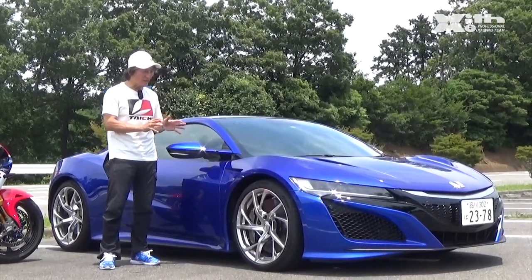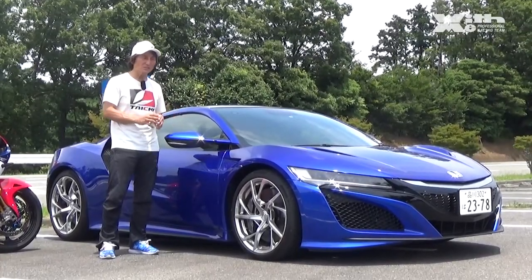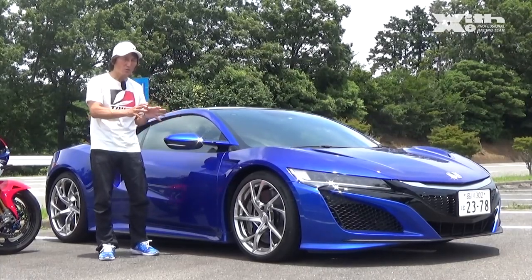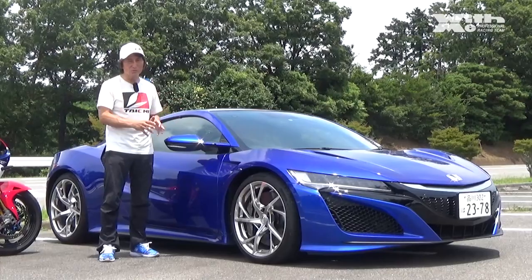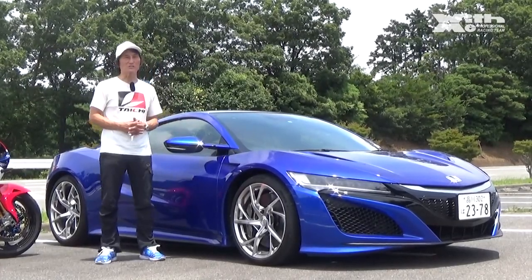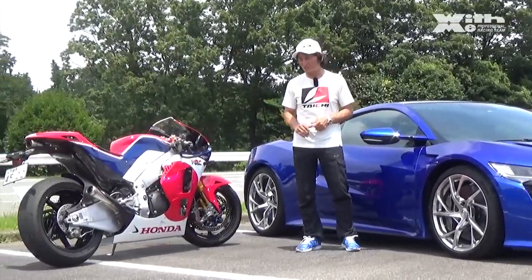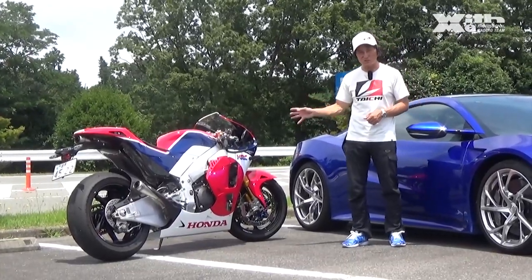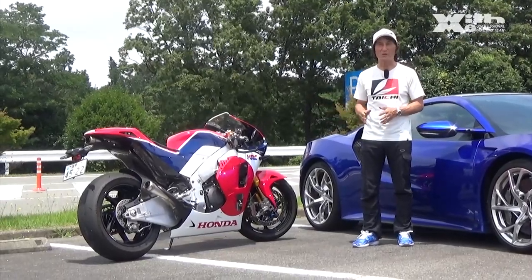The RC213V-S and NSX, both super vehicles in their own right, are similar in that they are both very easy to ride. It's amazing how Honda has been able to produce such easy-to-ride, high-spec super machines. Next, we'll test both vehicles at Fuji International Speedway. For the RC213V-S, we'll also compare the Japanese market model with the European market model and full race kit fitted model tested in Valencia, Spain.